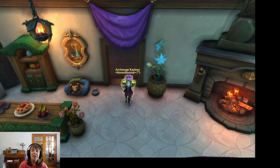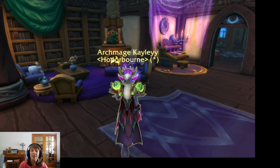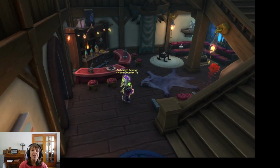Okay, so we'll leave my kitchen. And I do have a secret entrance. We're going to come down through there from the upstairs. So let's go into this little room here. I made a bar.